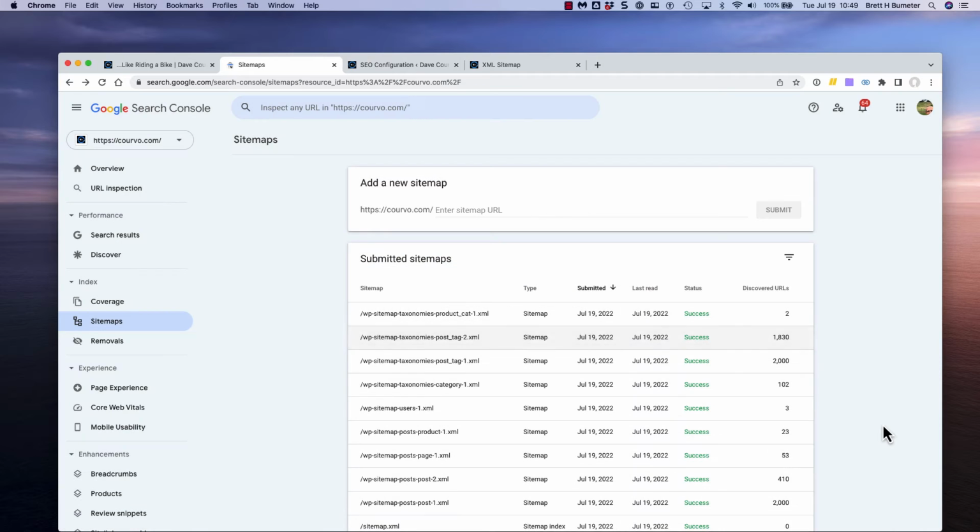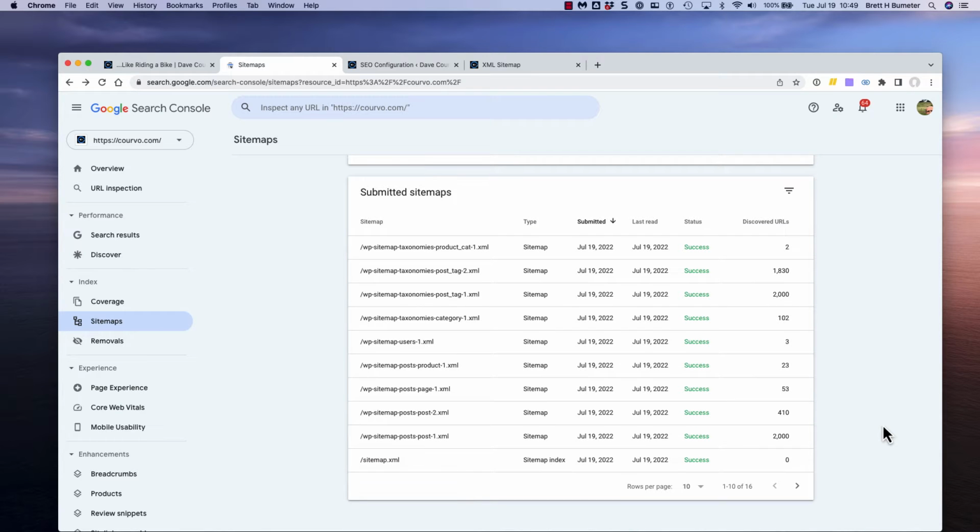Okay, so we've got those submitted. The categories are important, the product categories are important. Tags for this particular site can be important due to the way that we've structured some of the tags. I don't always include a tag taxonomy for a site.